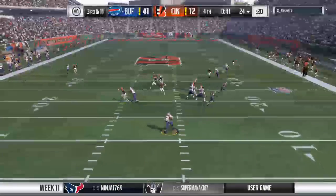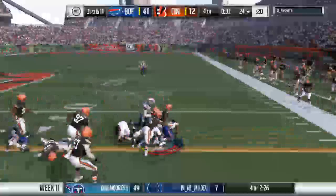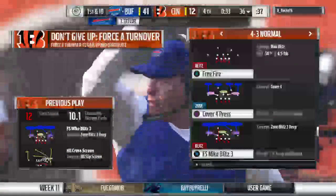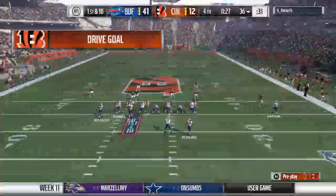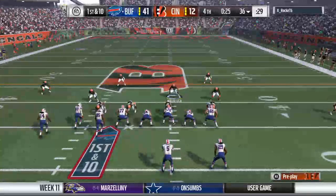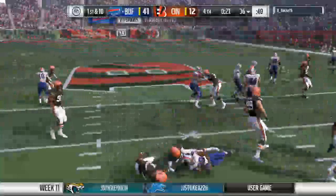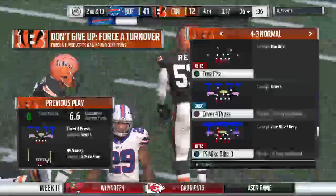On 3rd down, Taylor. Oh, it's a screen pass. That's complete. And he's able to get the first before he's taken down at the 36. 12 yards there as they move the chains. Let's give a little credit there. The offensive play caller sensed that the screen pass was available. Whenever you're getting a lot of heavy pressure towards your quarterback, that's when you're thinking about running the screen and using that pressure against the defense. And it worked very well there for a 1st down.